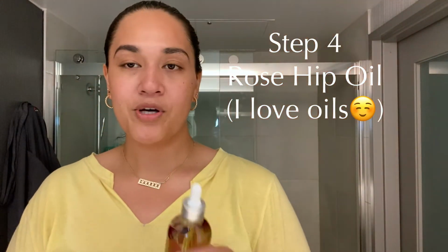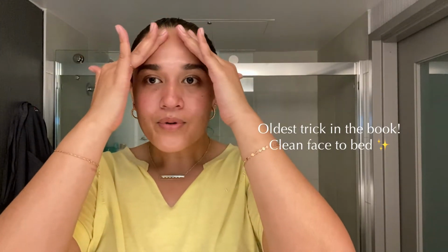This one is also Measurable Difference. It's rose. Before I developed my routine, I really just used to moisturize. I used to just make sure I drink a lot of water and I'm moisturized. All ladies, don't go to sleep with your makeup. I know everyone says that, but it's true, it's real.